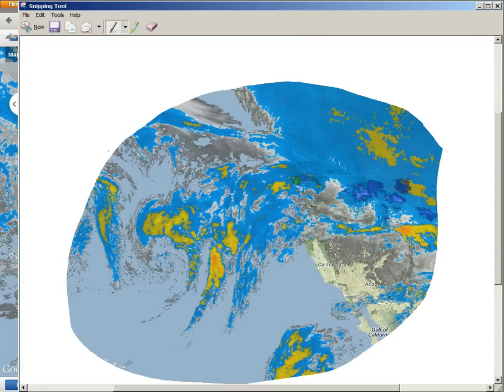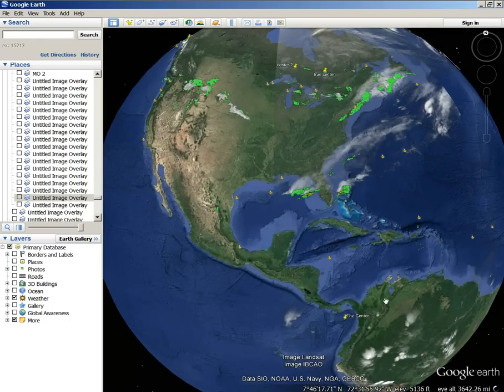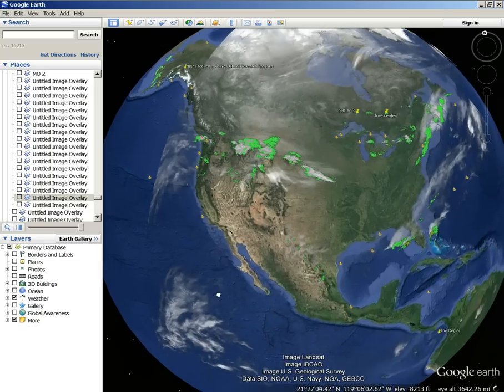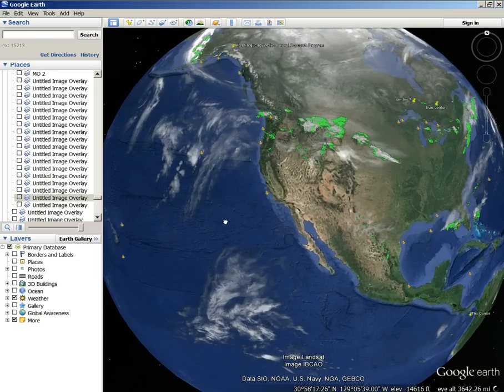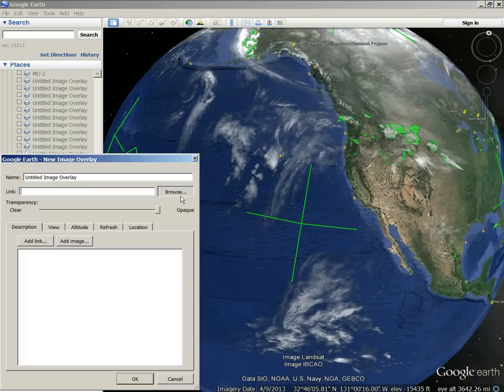Okay, shut that. Go to Google Earth. Let's just put it right over the continent where it belongs, the picture. Or wherever it goes right here. Let's see. True.